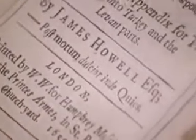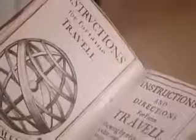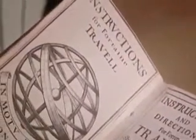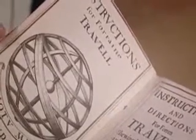And Howell worked in a glass factory, and he did a lot of travelling, mostly throughout Europe. He was a great linguist who wrote other books on grammar and language. And in this little book, he's trying to tell would-be travellers the best way to go about things. You haven't used it, no.